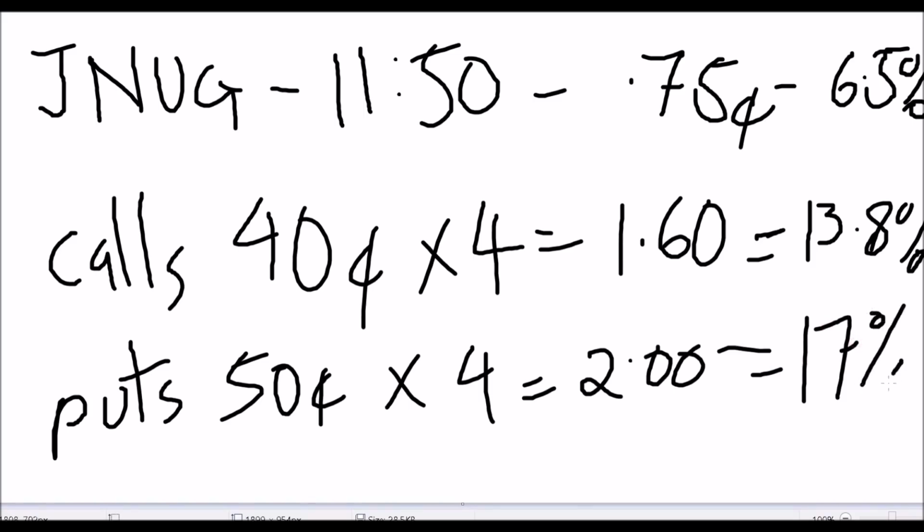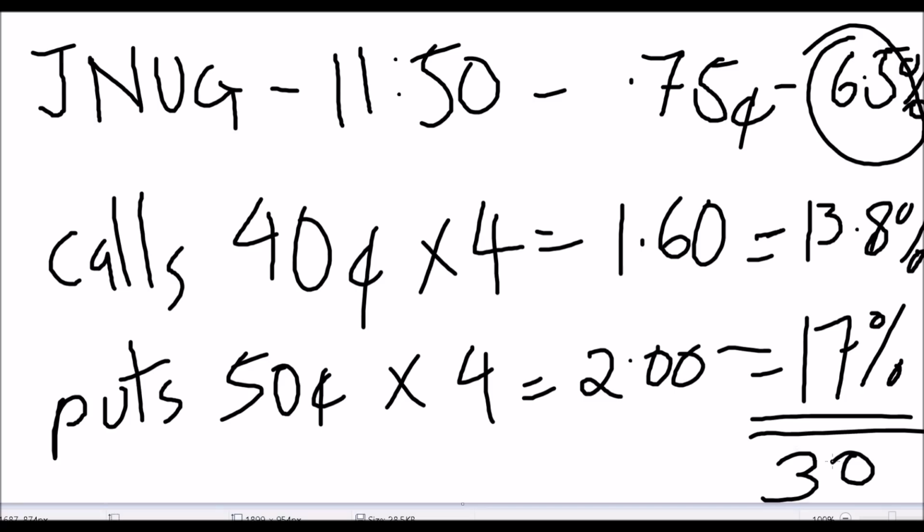17%. Perfect. Now add the two. The 13.8%, let's say 13% from calls and 17% from puts. How much do you get on a monthly basis as opposed to the 6.5% of just doing covered calls? That would be about 31% between the two. So let's round it up, be conservative, 30%. A little bit more risk, but you're doing this already on a monthly basis. Did you see how much you boosted your returns? It's substantial. Yes. Absolutely substantial.